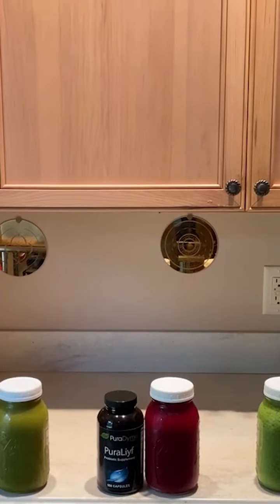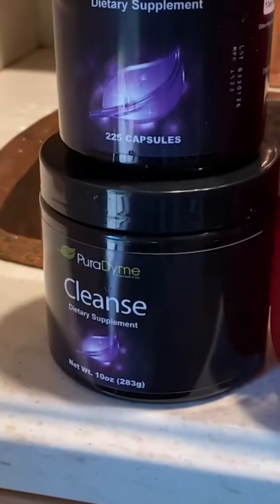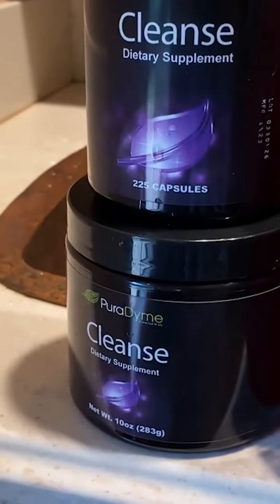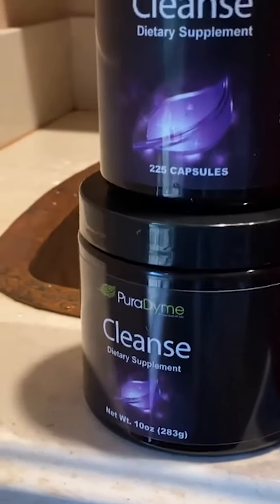Lose 21 pounds in 21 days. 8 cleanse caps or 1 tablespoon. 8 cleanse caps equals 1 tablespoon of the powder. With the powder, you get a little bit more bang for your buck.